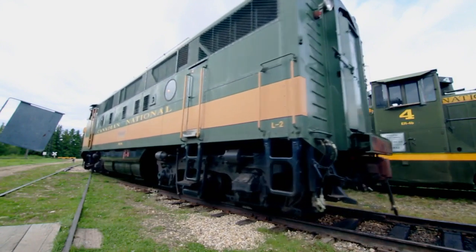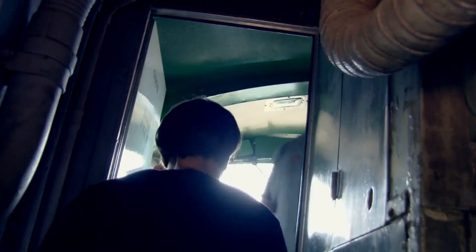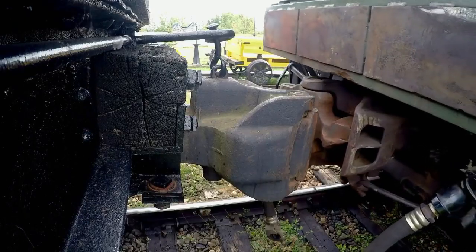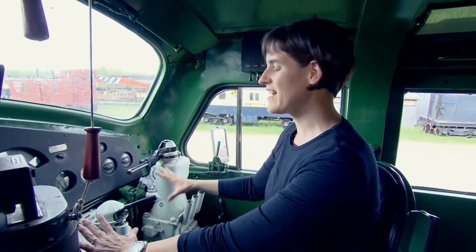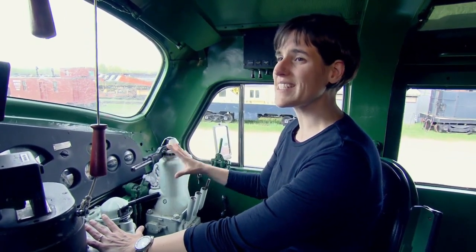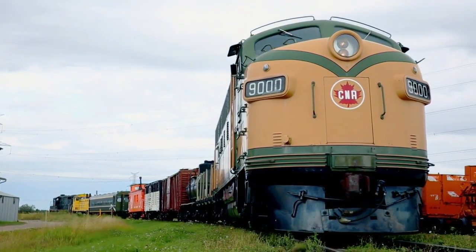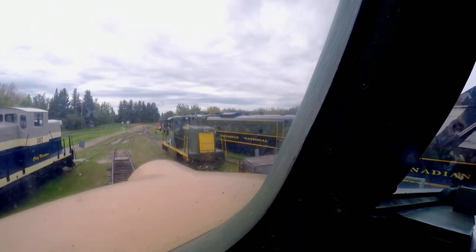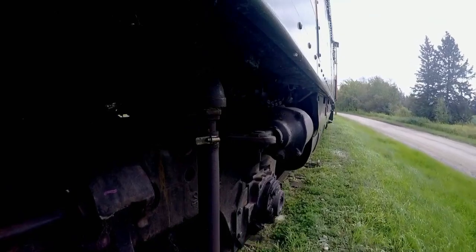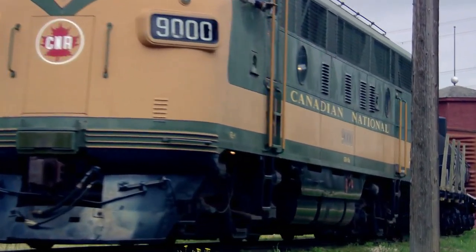To see just how impressive this engine is, Agnes is taking a turn in the driver's seat. This is amazing. I'm about to drive a 1,500 horsepower engine with 700 tons behind it. Okay, now start bringing the throttle ahead. There you go. This is the first time I've ever driven a train. It's way larger than things I normally drive. It's an amazing piece of engineering.